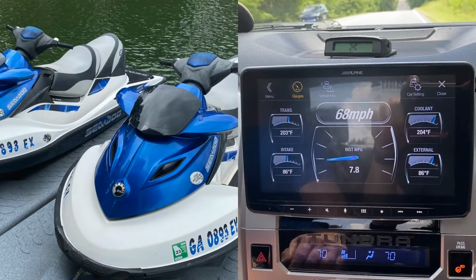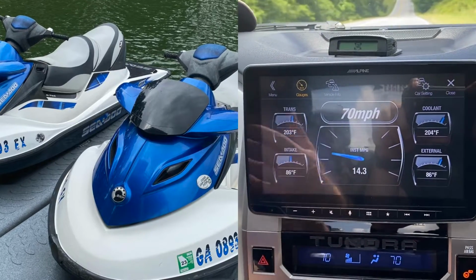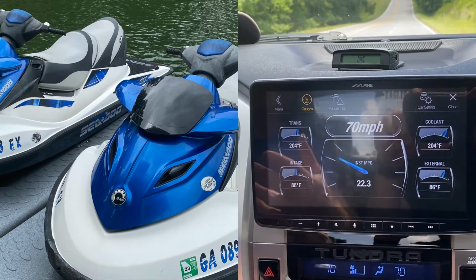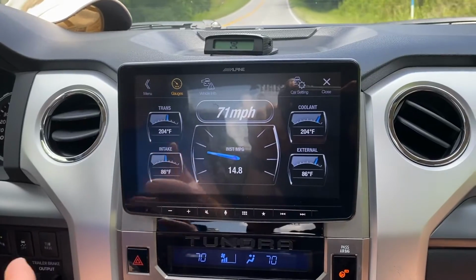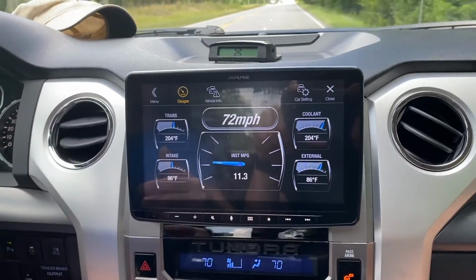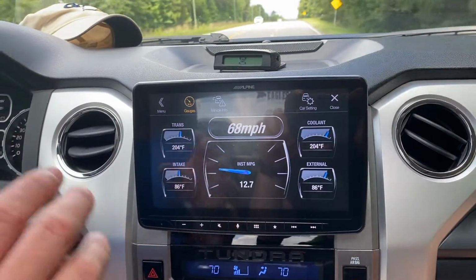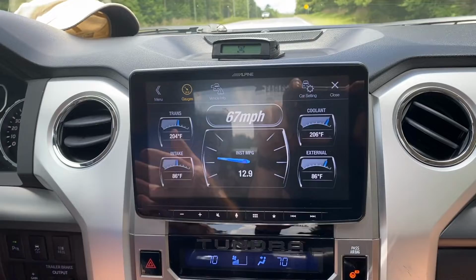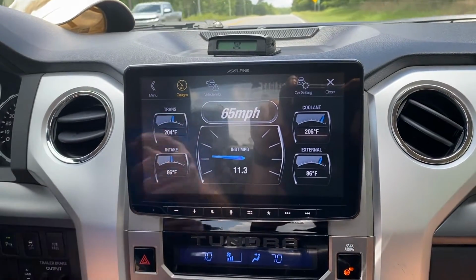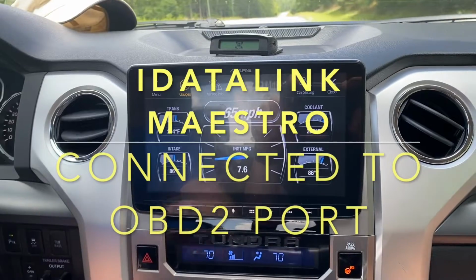So here we are towing our Sea-Doos. We're towing them between 65, 75 miles per hour. Not towing heavy. Two Sea-Doos that weigh about 850 pounds each, plus the trailer, probably about 2,000 pounds. We're in tow haul mode. I do have a 2018 Tundra with the trans cooler in it, and with this aftermarket Alpine combined with the wiring harness, I'm able to hook into the OBD port and get these readouts.